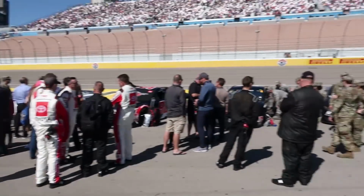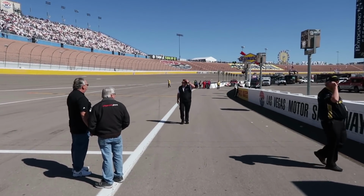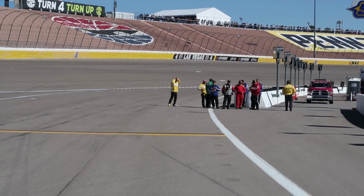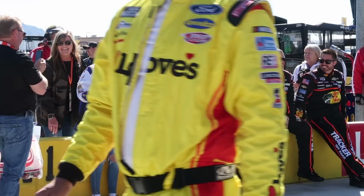I am way on the opposite end of the racetrack right here, but I wanted to show you guys kind of how the banking looks in turn 4. I'm trying to keep the camera perfectly flat. The crowd just got really loud when Jimmy Johnson drove by on his little truck, so expect that at every race this year. Mike McDowell over there with some crew guys signing stuff for some fans as well.